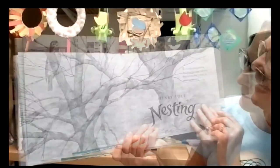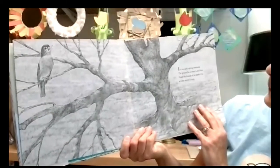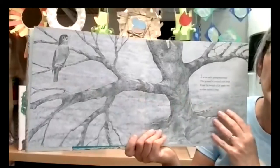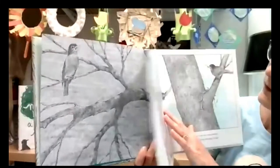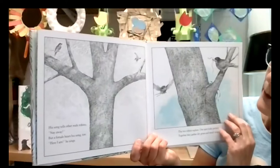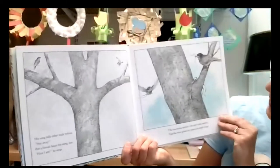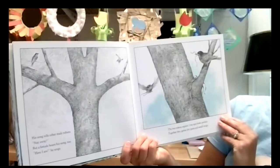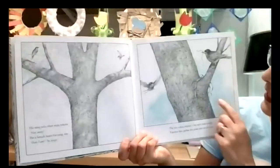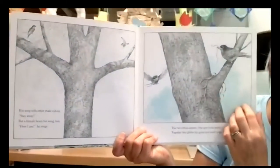Nesting by Henry Cole. It's an early spring morning, and the ground is covered with frost. From the branch of an apple tree, a robin starts to sing. You really have to study the pictures, don't you? His song tells other male robins, "Stay away!" But a female hears his song too, and he sings, "Here I am!" The two robins explore. One spot looks perfect, and together they gather dry grass and small twigs.